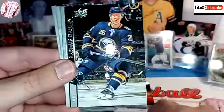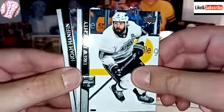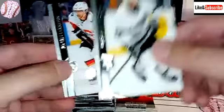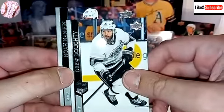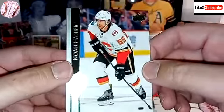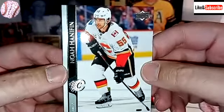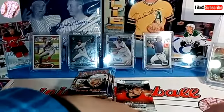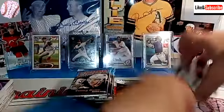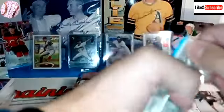Filip Forsberg and Rasmus Dahlin. Some of these we've already seen. There's Drew Doughty. I had a problem with that in my tin as well. And here's Noah Hanifin. So we got the variation canvas for Kent. That's nice.